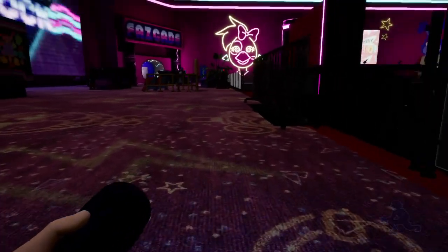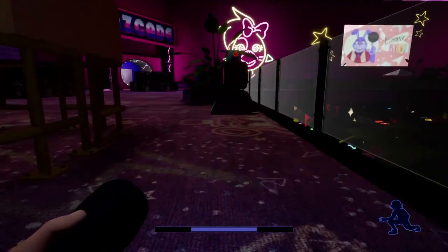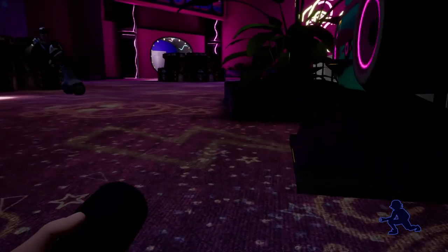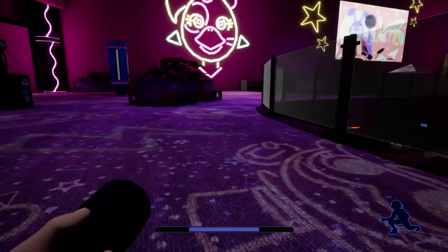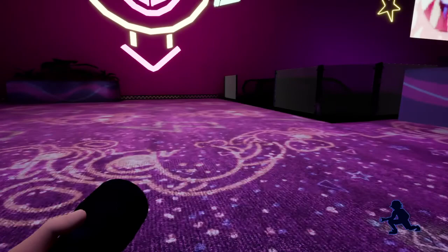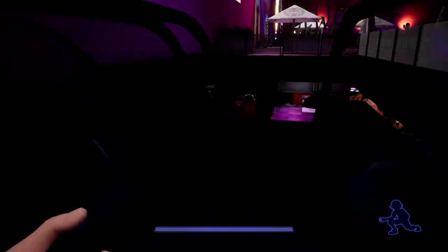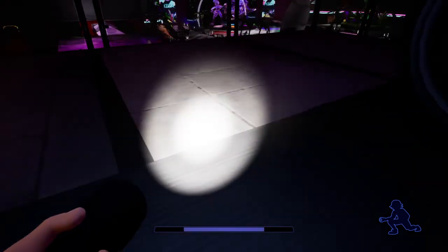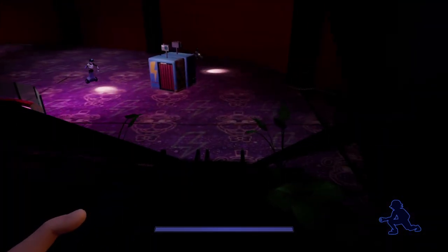We gotta go quick on this, because Vanny. I already see the glitch effect. I literally already see the glitch effect. I still see the glitch effect. I don't know if it's just me, but I know that Vanny's near. I literally know it.